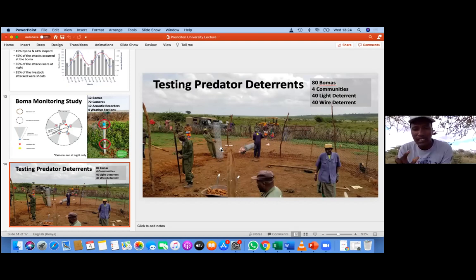This particular kind of predator deterrent, we are taking this initiative to give out to the community. We have already covered 8 bomas in our first phase. We are going to another phase very soon, with four communities. This particular community is the one that we conducted the community reps with. So we use this community reporting network data to issue this wire, and again, we still use the boma study data.